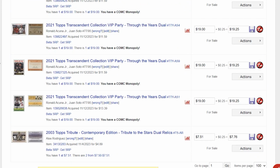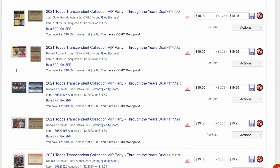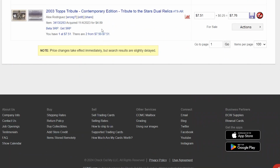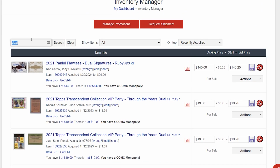These other duals, which are down below, they have not been selling well at all, unfortunately. That's how it goes sometimes. And man, someone underpriced me by a penny. Horrible. 748. All right, so there's that side of things.